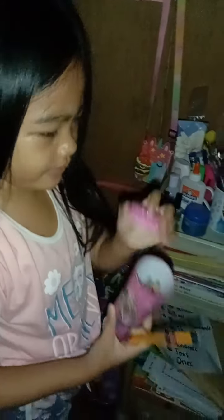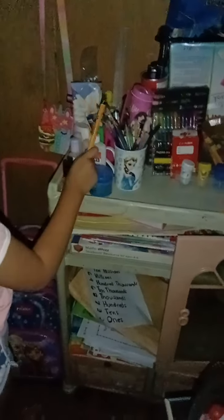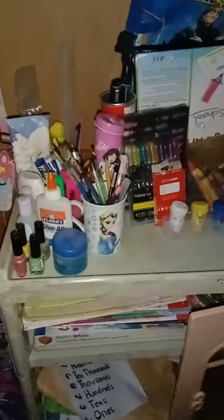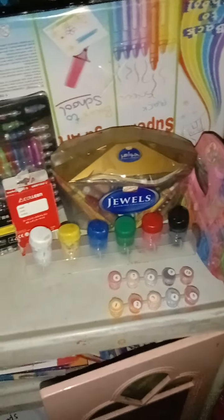So, I have this. I have my Elsa book and my... And also I have my Barbie pencil case. It looks really big. I got all my pens here and my brush for painting, and I got my nail polish and glue and also some markers. And here are my two paints, my glittery pen, and also my big paints. And I'll show you the other side.